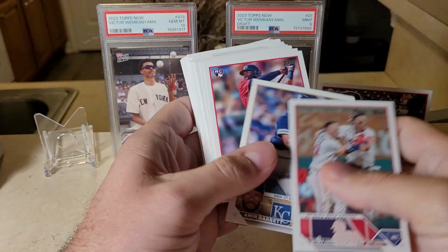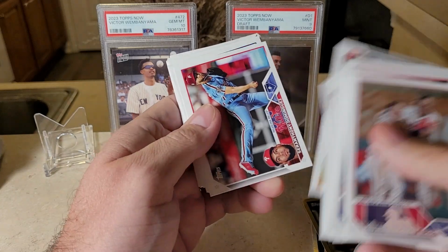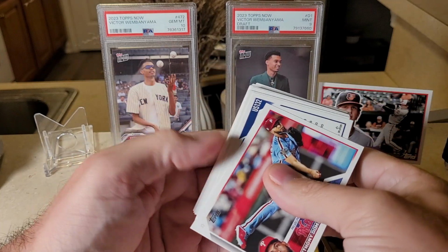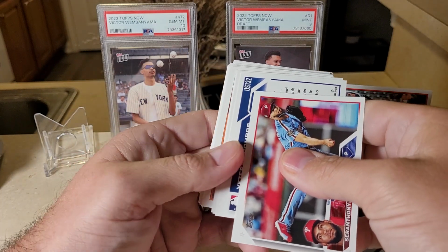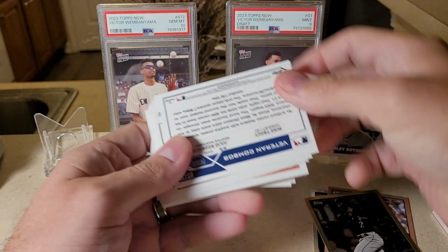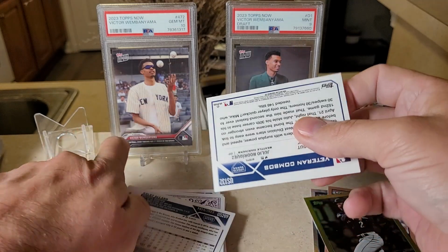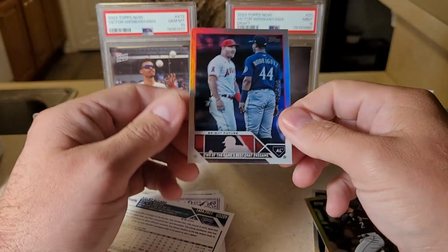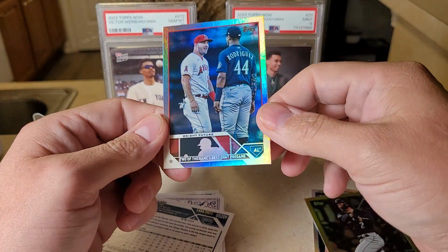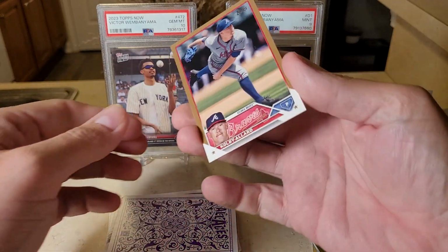Looks like we have an Aces insert. And that would have been good on cue. Number 132. Oh, be a mirror gold. I mean, not a mirror gold. We have a gold behind that. Braves Colby Allard, kind of a cool one. Julio Rodriguez and Mike Trout, rainbow foil. It's pretty cool. Behind that is Colby Allard.